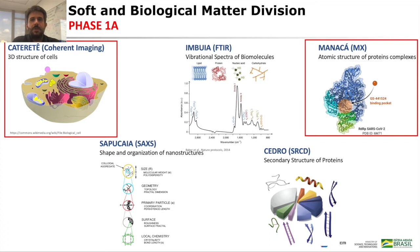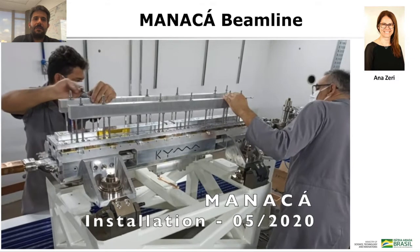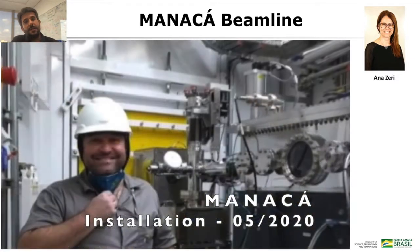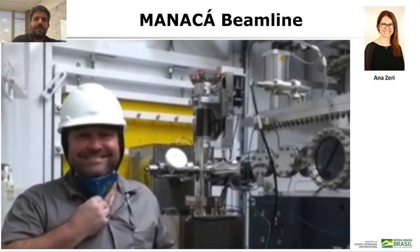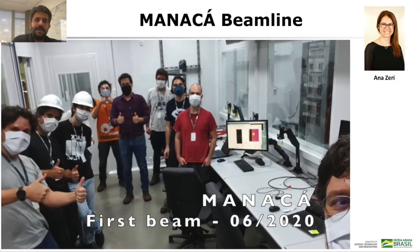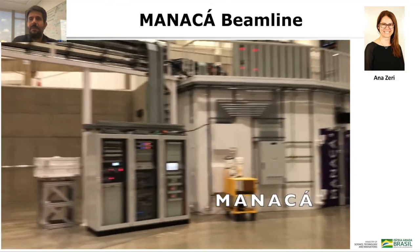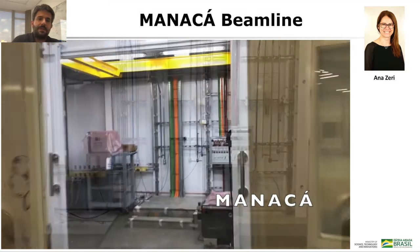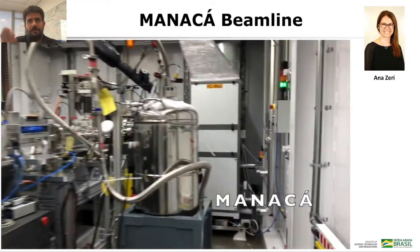assembled. So what you see now is a movie of the interior, the installation of the first undulator in this beamline, the installation of the last optical elements. This was already during the COVID. Now what you see is the first beam of MANACÁ, and it was very challenging to have this beamline coming up.